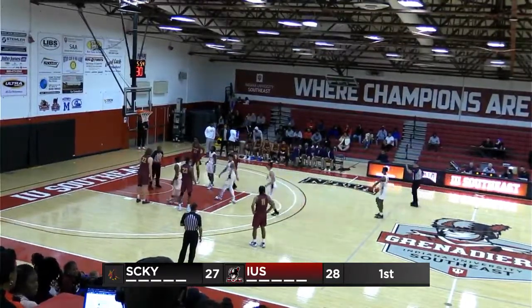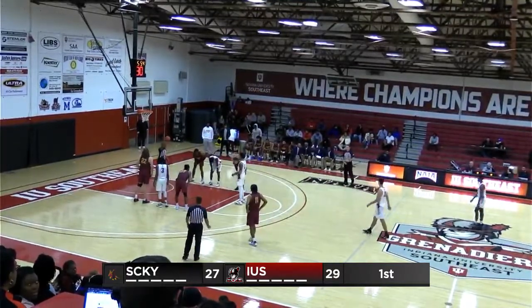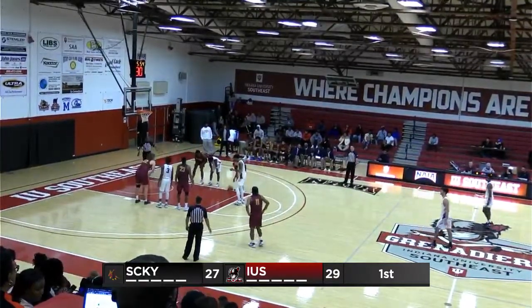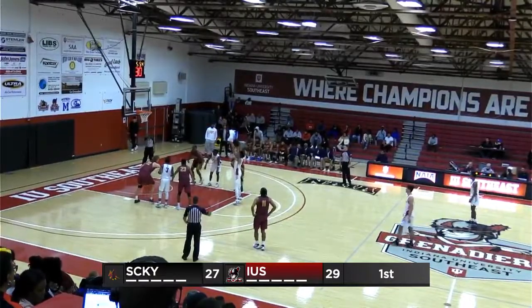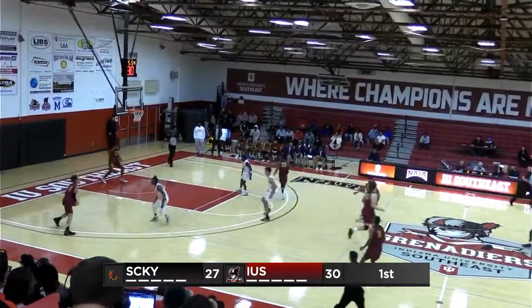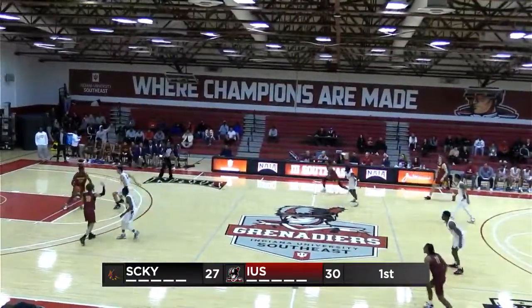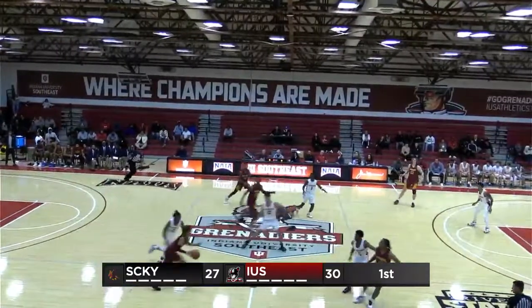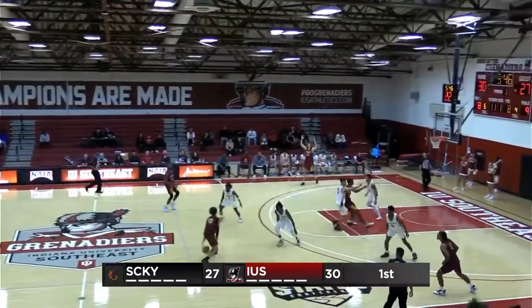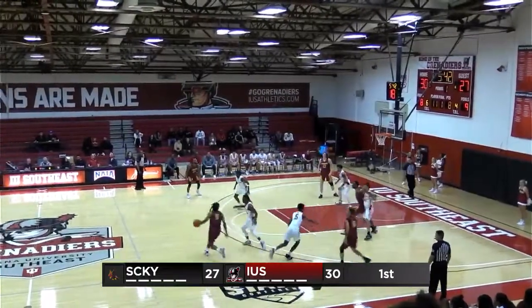First one is nailed home there by Hill. 29-27, your score. As the Grenadiers will go up by three here with 5 minutes and 50 seconds left to play. Hill, as you said, 4-for-4 from the foul line, so staying efficient there. I like to call that money ball, Chase, and it's not the one with Brad Pitt.